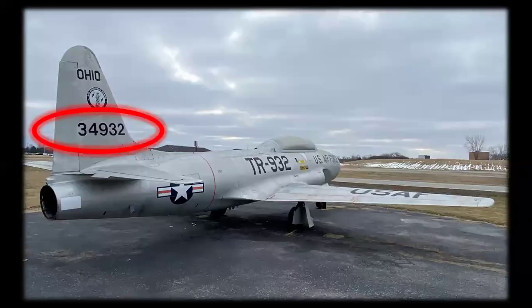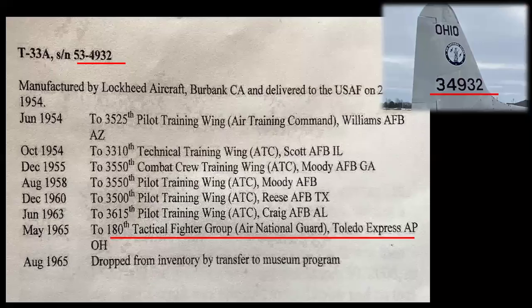Now, back to our story. It is the tail number of that T-33A. It is number 34932. It is the only T-33 with that tail number. And because of this, there it is. It was manufactured by Lockheed Aircraft in Burbank, California. It was handed over to the United States Air Force on 2 June 1954. And in 1954, it was at Williams Air Force Base.